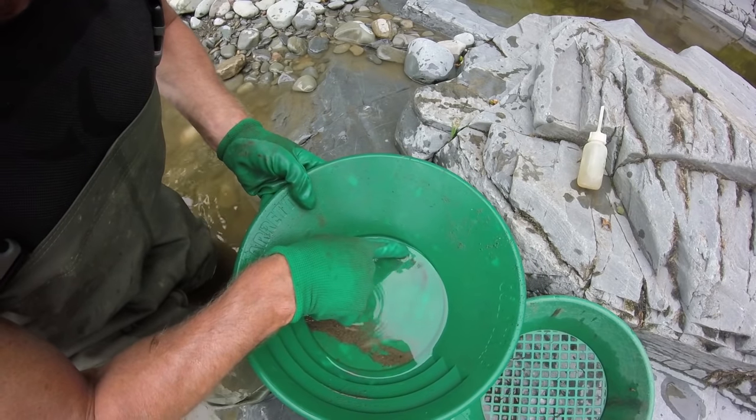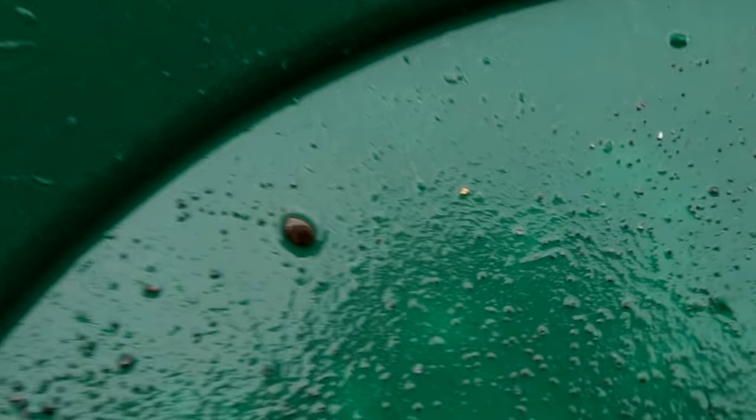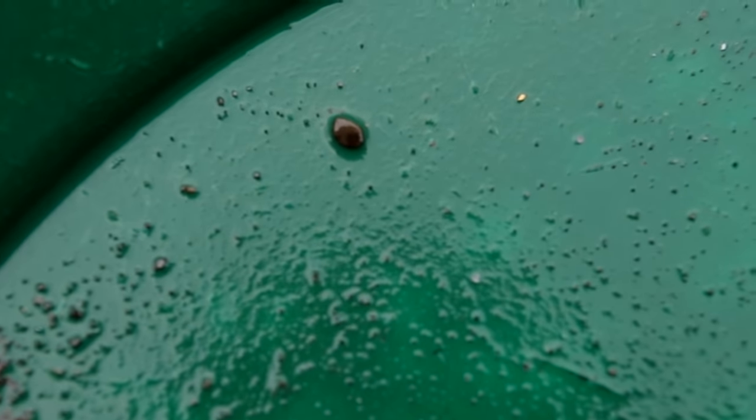Just there. Now, I'll go and take a photograph now, because some people say they can't see, because it is super small gold, but really bright. Let's go and get a photograph and a close-up before we snuffer it up.